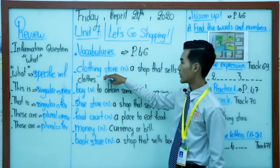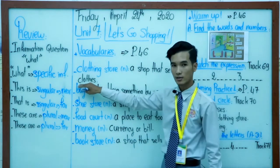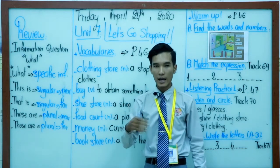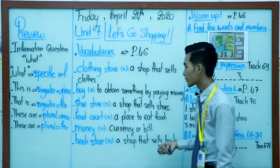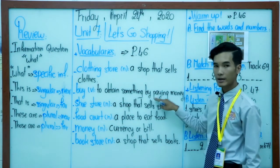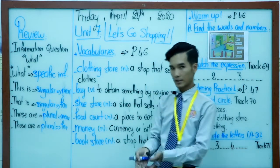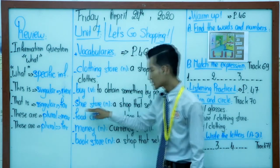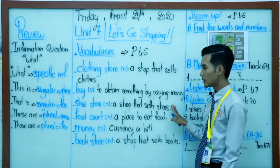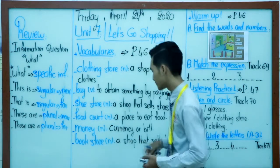Okay, now let me explain you. Clothing store is a noun. A shop that sells clothes. So example, my mother selling clothes at the clothing store. Buy is a verb to obtain something by paying money. For example, I want to buy table. Okay. Shoe store is a noun. A shop that sells shoes. Okay. For example, my brother have a big shoe store.